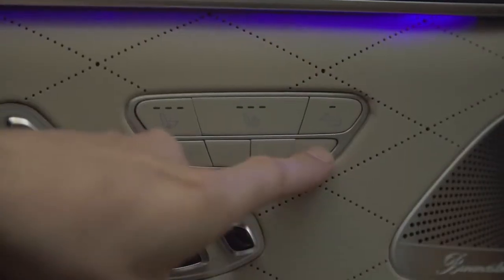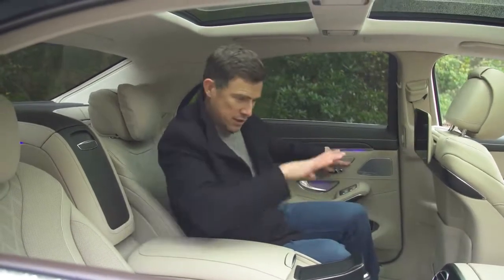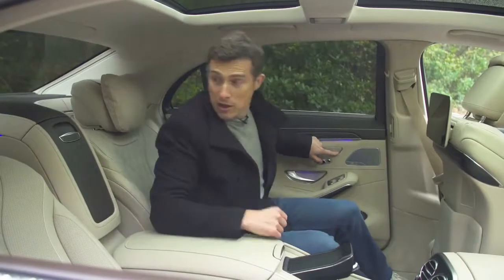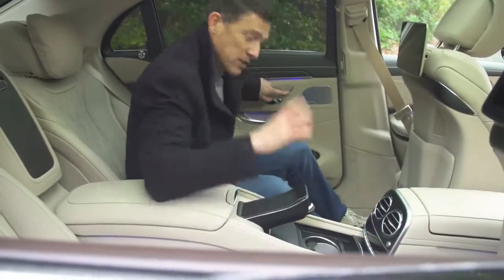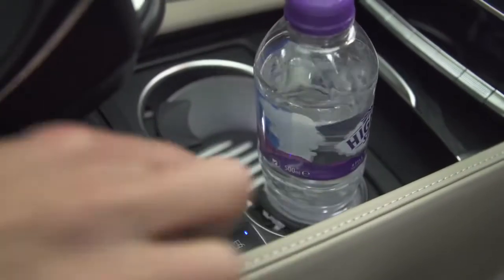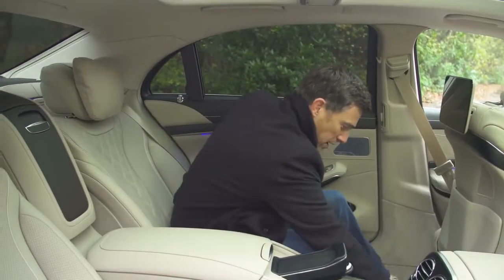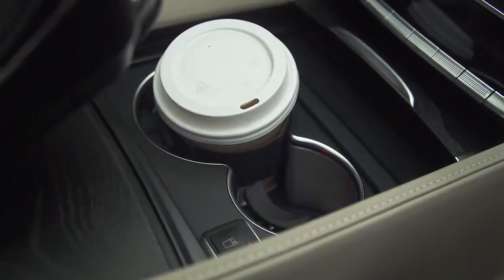I'm going to press this button here and put the car into full first class mode. While it's doing its thing, moving the seat out of the way, I want to show you this. You've got a little cubby in there. Here you've got a couple of cup holders, and now I really like this. If you've got a cold drink, you can press this button and it'll chill it. Or if you've got a hot drink, you put it in there, press the button again, and it'll heat it.